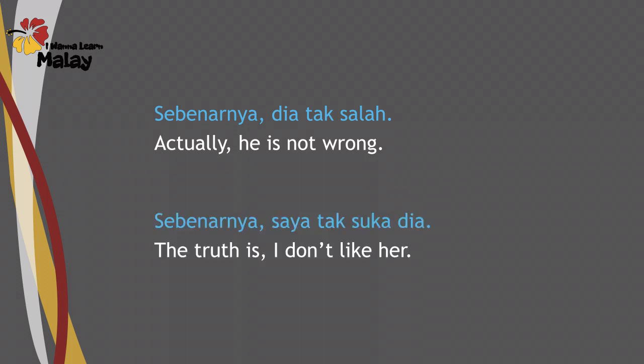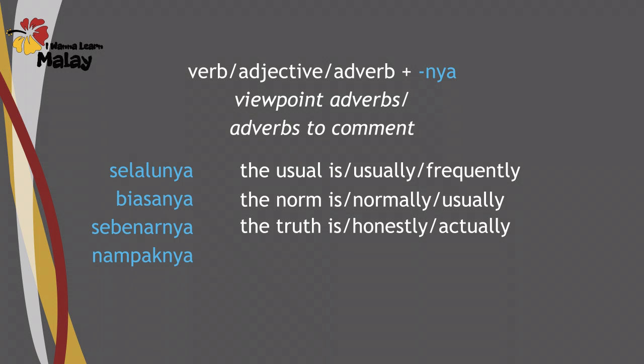Sebenarnya, saya tak suka dia. Honestly, I don't like her. Or in other words, the truth is, I don't like her. Okay? Another word that is commonly seen is nampaknya.